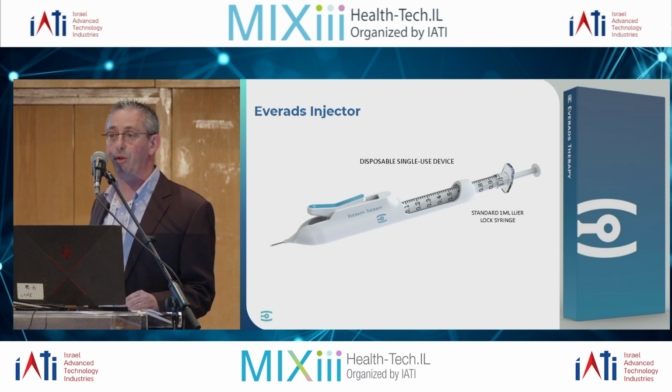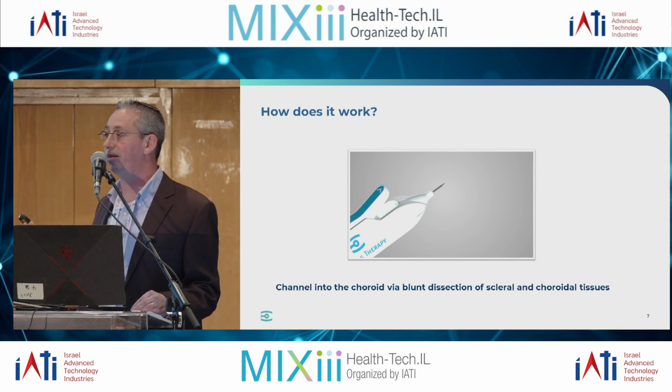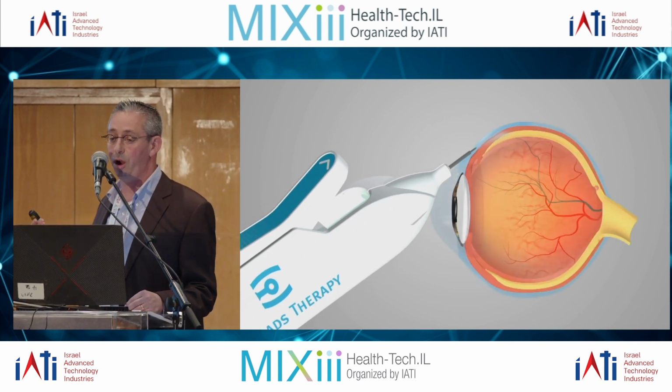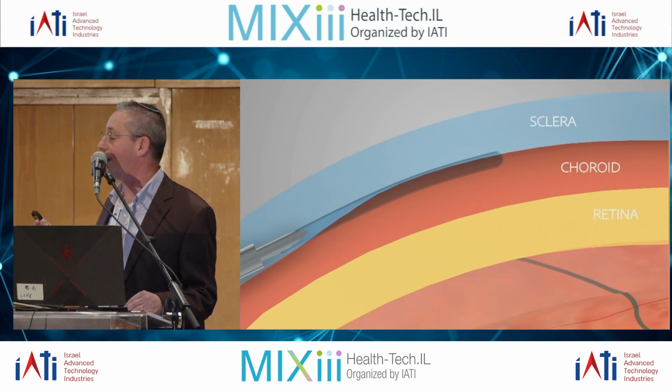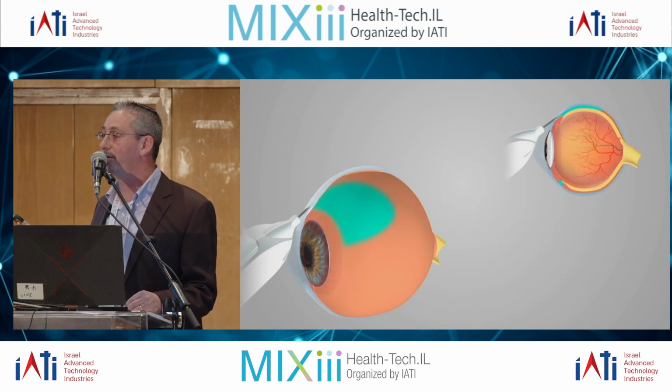This is what our injector looks like. It's a single-use injector that works with a disposable standard Luer lock syringe. And the heart of it is in the technology. The concept of the invention, which we licensed in from Sheba, from Professor Yigal Rotenstreich, was to create a channel from the sclera into the choroid via blunt dissection, using what we call a tissue separator. You can see here a cartoon illustrating our tangential injection into the eye, with that tissue separator extending and retracting, creating a channel from the sclera into the choroid, and then we're able to inject, and we see an immediate rapid distribution throughout the entire posterior segment of the eye.